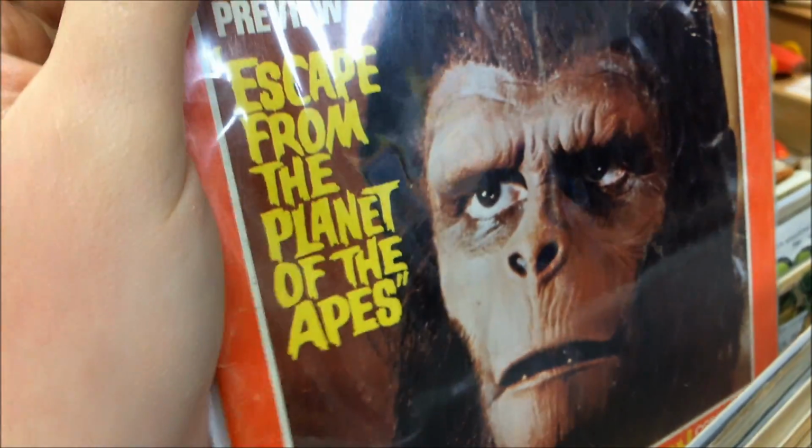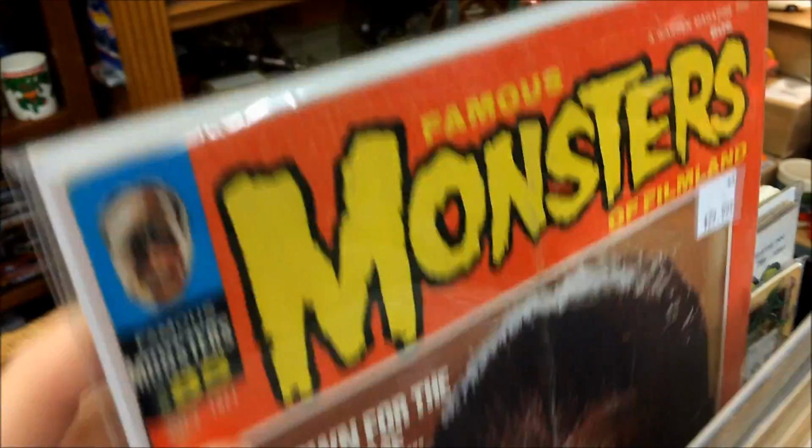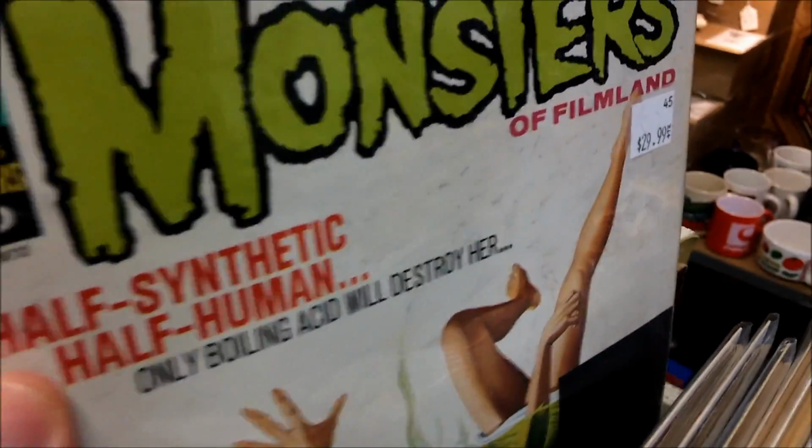And for what it's worth, I found a copy of this Planet of the Apes issue on Fleabay for $8. Otherwise, there's a few cheap, old-school, generic comics in here, not interested. And another Famous Monsters, and boy, that one's got a cover.